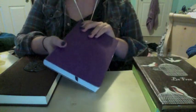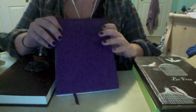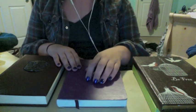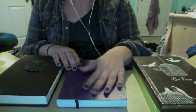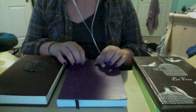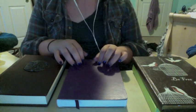The next notebook we have, I've had since 2013, but I've only written in it once.